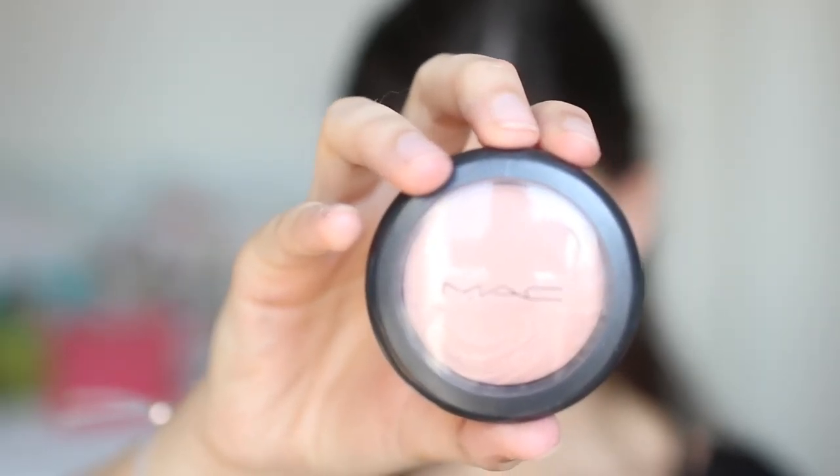I'm using MAC's Bareness blush on my cheeks just to add a bit of flush. I don't usually wear blush, so this was a really nice change. And then I use my Anastasia Brow Wiz on my brows. I really do have to brush them out before, otherwise they're a bit crazy. But once they find their shape, my brows are really quite easy to fill in.